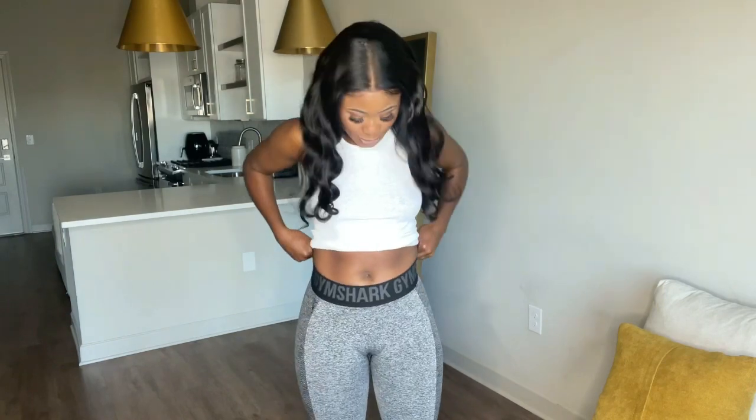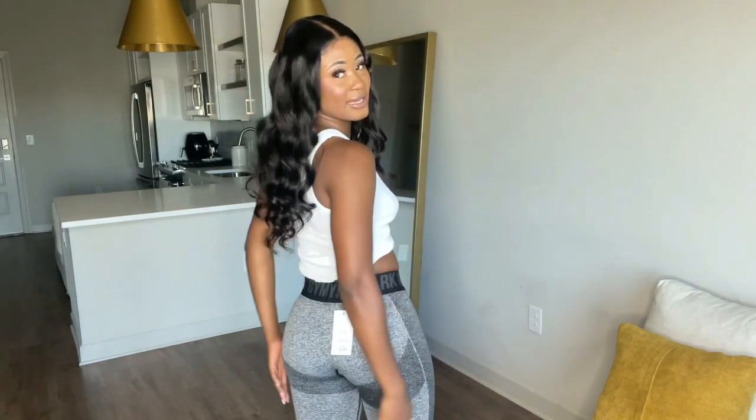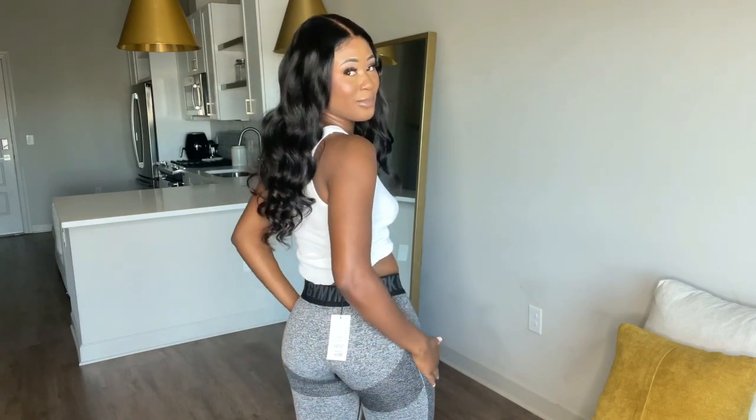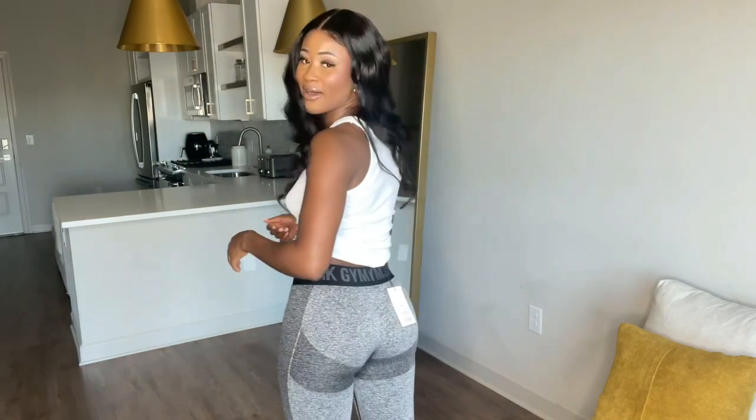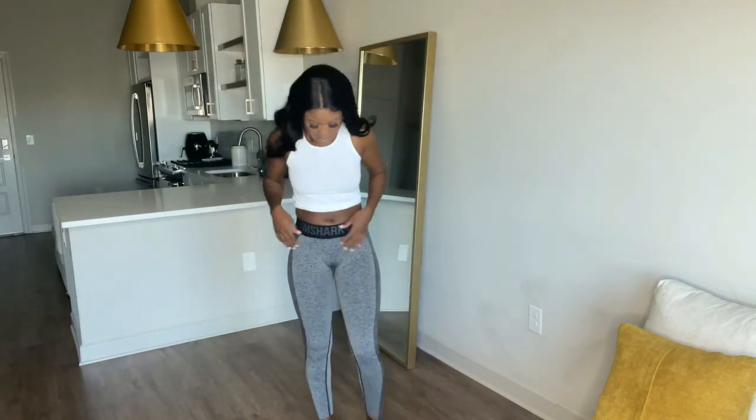This is what the low rise looks like, guys. This low rise, I wish I ordered it in a size small instead of an extra small. It grabs on so tight to your body. I love the detailing in the back, like the illusion of the black makes your butt look so big, even if you don't have a big butt. Like, so, so nice. Leggings go all the way down to the ankle.